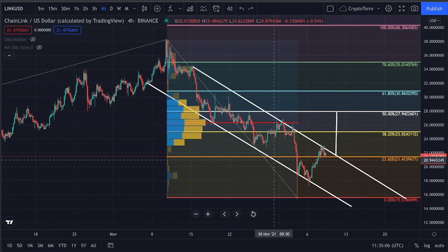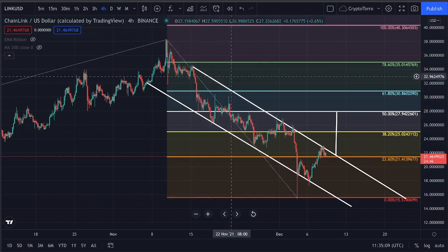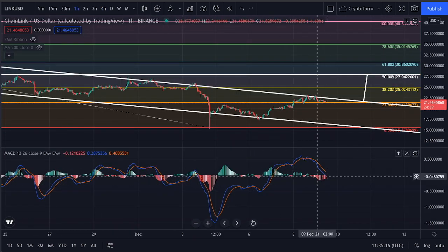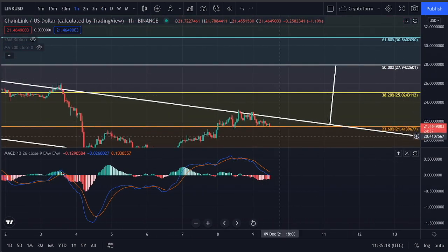So this being said, I would like to discuss as well the MACD. On the MACD, what you can clearly see is that we are losing momentum strength on the 4-hourly time frame. If we head towards a 1-hourly time frame, we are seeing the opposite taking place. We are seeing momentum towards the downside.